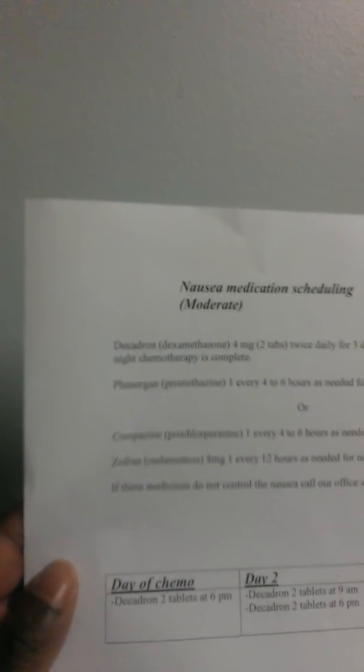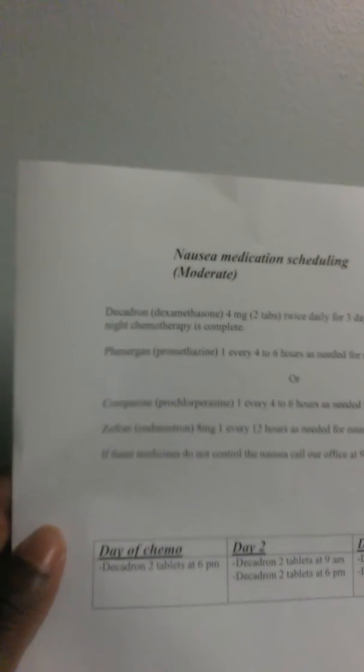You have one more sheet of paper here. There you go. This tells you what I'm going to prescribe you for nausea. Are you allergic to anything? No. Okay. So I usually will give Phenergan. You'll see that's promethazine. All the generic names are in parentheses because that's probably what's going to be on your bottle. I usually give Phenergan, and then if you go down, you'll see Zofran or ondansetron. Both of those are for nausea.